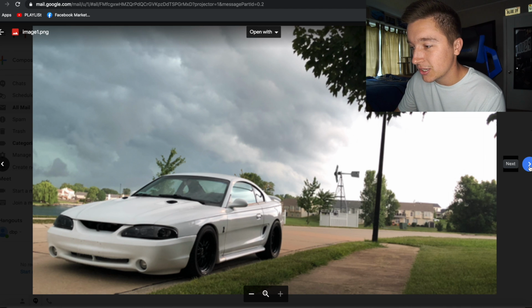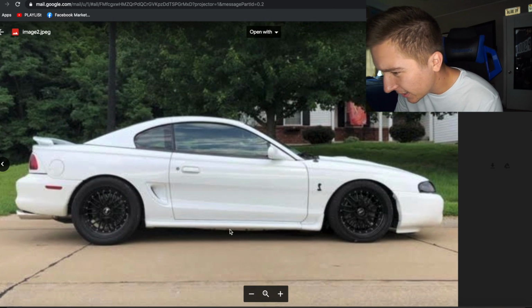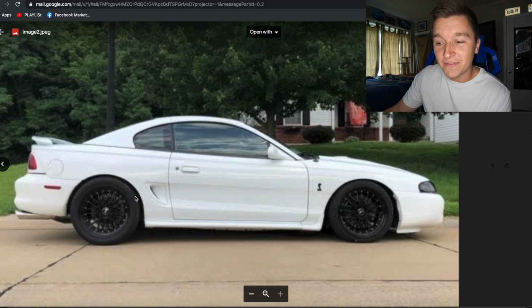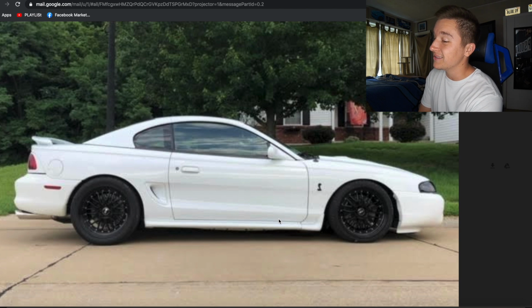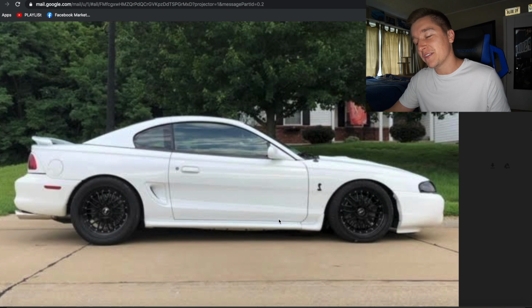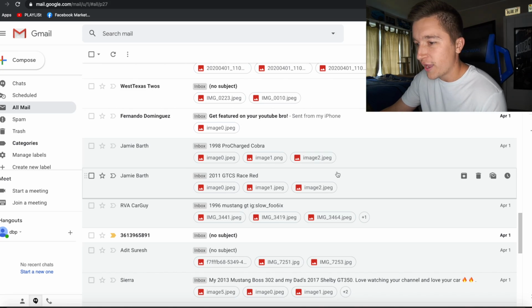This car actually looks really good. I do like the white. And I think these are the SVEs, and I do plan on getting those for Blue, guys. What do you think? These have definitely grown on me, so it's up in the air right now. But the way this car sits, man, I'm gonna give it a 9, especially since it's Pro Charged. It's a clean Cobra. Love the color scheme. Very nice car.